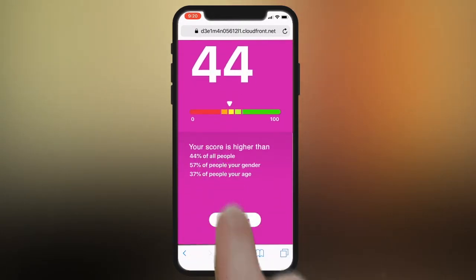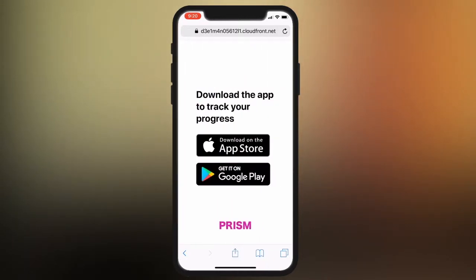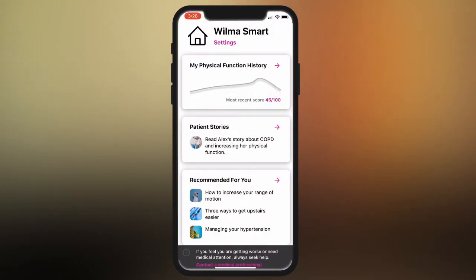Here again, we tested many iterations with patients to visually represent the results in a way that's highly intuitive but also compelling. At this point, we suggest to the patient to download the mobile app. From our data, we found it's extremely important to offer patients the option to participate both through web or through a downloadable mobile app.